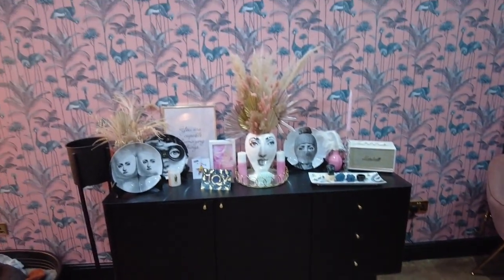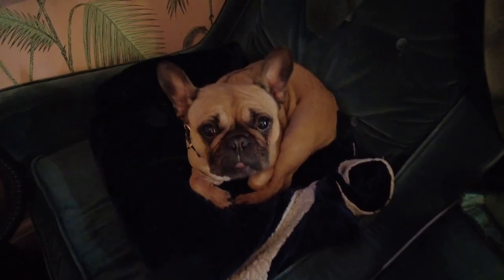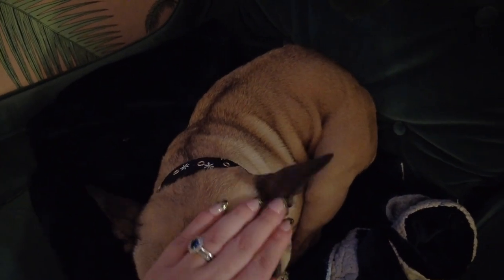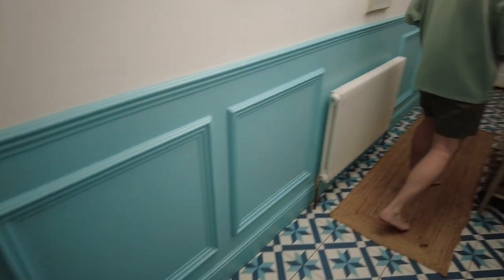Sideboard looking good. Found baby asleep on the little armchair. You're very cute. You got your new skinny dip collar on, haven't you? Yeah, it's really cute. Put your head down so everyone can see. It's got little daisies on it. It's really cute.